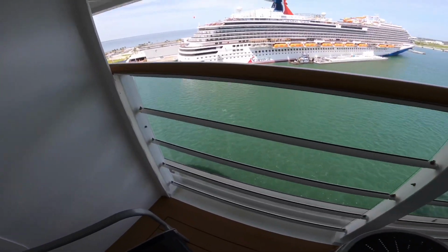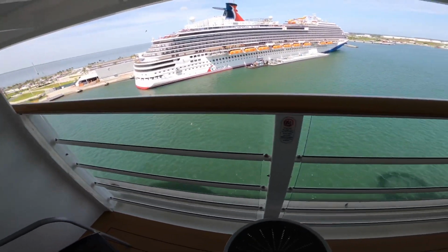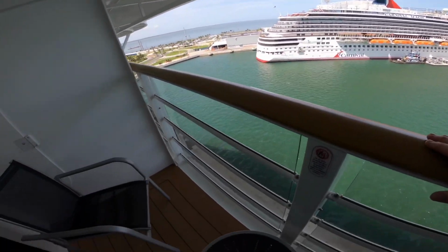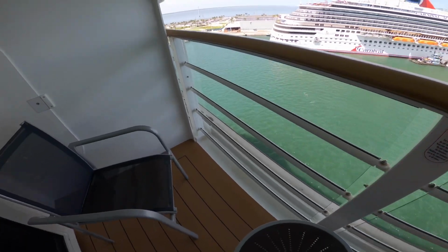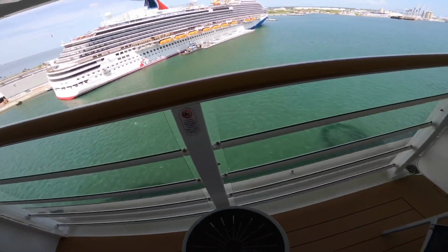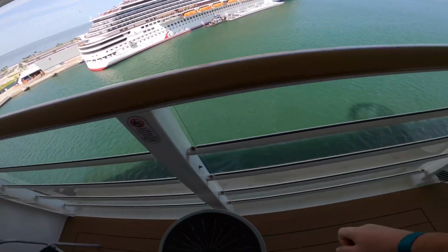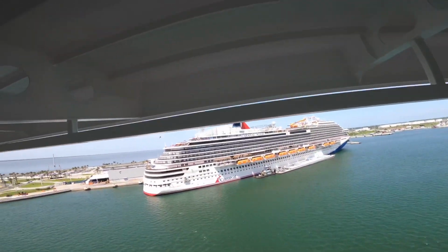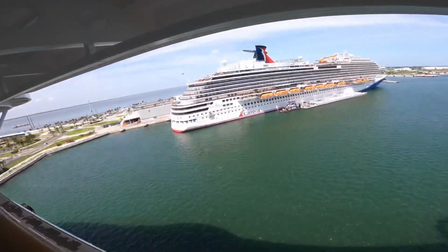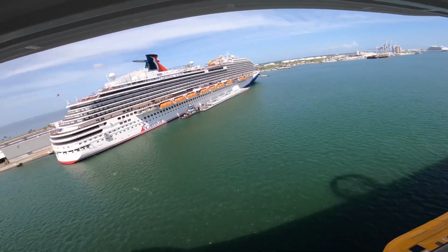Now another nice feature is plexiglass. This is about 4.5 feet high on the railing, so it would take quite a bit for children to actually climb that height. So once again, that's plexiglass for all the control, and we're on deck 10, so obviously we have an overhead. Makes a nice breeze shade when we're underway, so very nice.